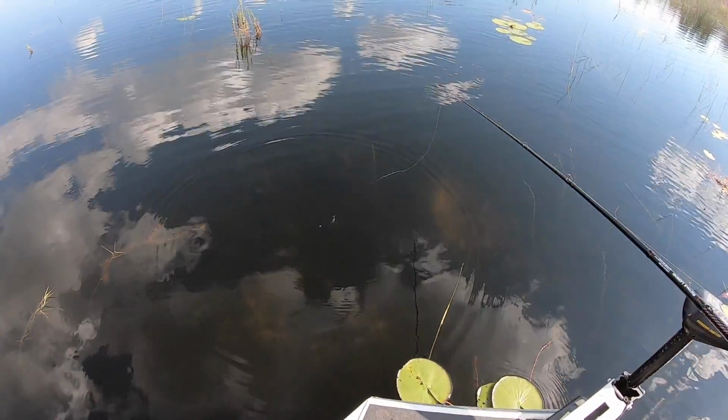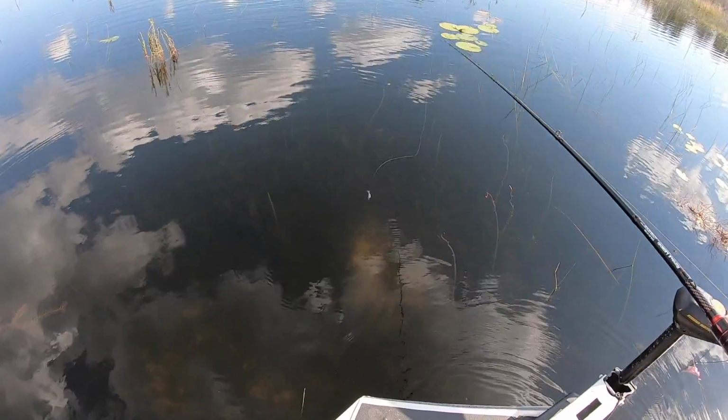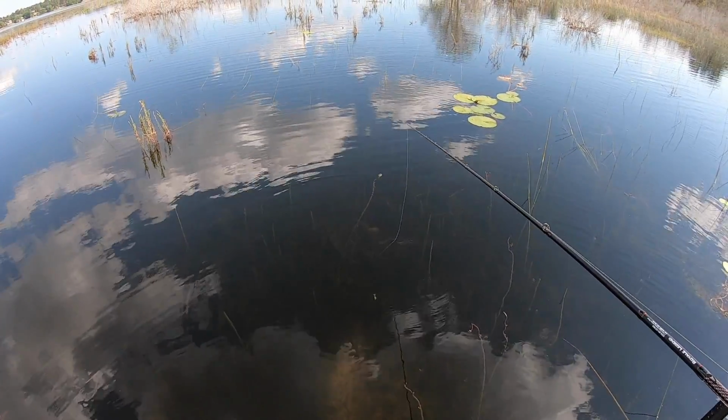A lot of soft plastic paddle tails that I've used don't do that. You know, they're just too stiff. They're trying to make them too durable. They just don't swim freely like that on the drop. That is fantastic. What a sexy little bait, to be honest.